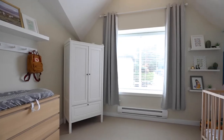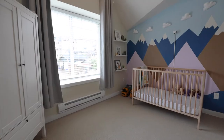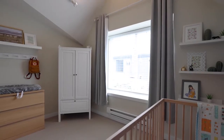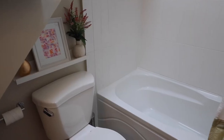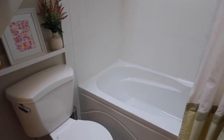Vaulted ceilings in both of these bedrooms really opens up the space. The bench style window in this bedroom gives it a real cozy feel to relax in. The hot water tank was replaced in May of 2022. This top floor bathroom with its skylight and vaulted ceiling also offers a soaker tub.